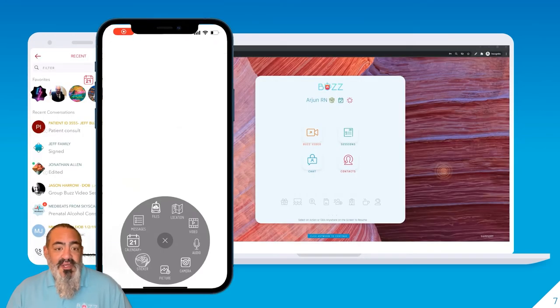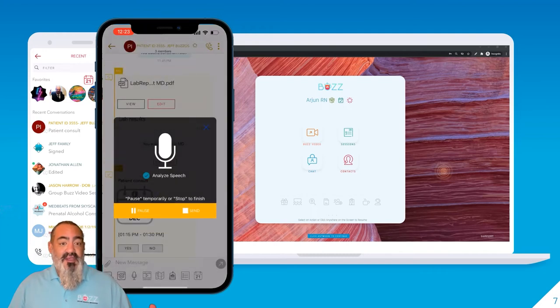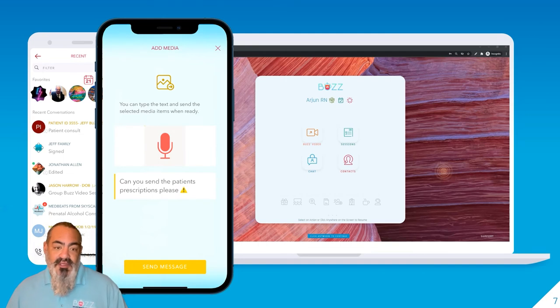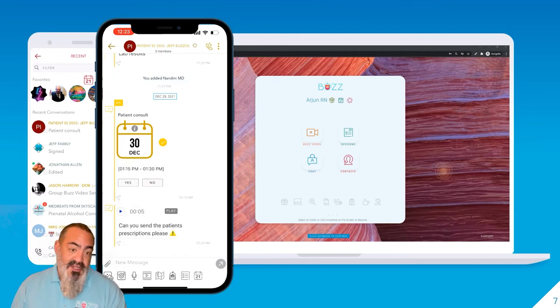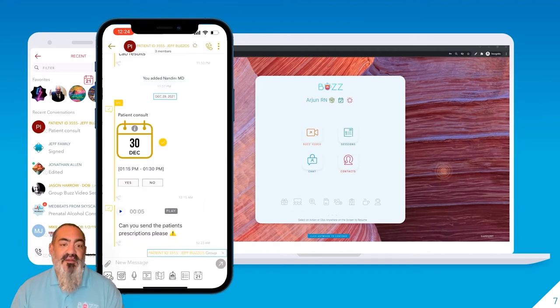And of course, if I wanted to go ahead and send maybe a dictation, I can even analyze my speech. I can open up a dictation tool, and Buzz will not only record my speech, but it will convert it to actual text. So I can see here, if I want to send this patient's prescriptions, anybody can listen to it by tapping on the little play button. You can scroll or fast forward, and it'll also transcribe your voice into text so that you can also read it or save it for later.